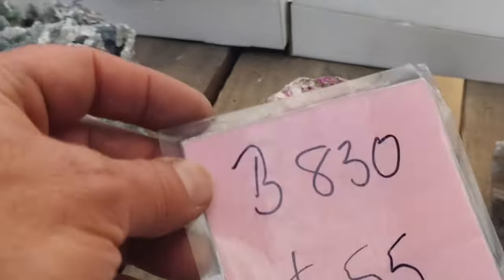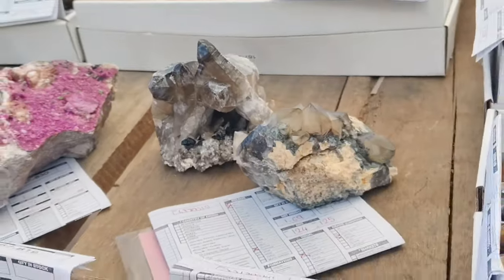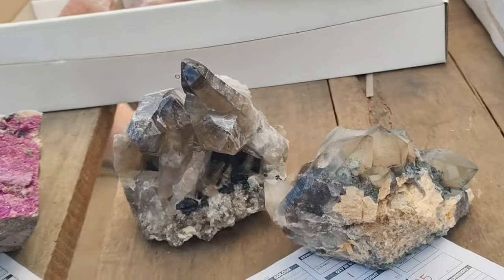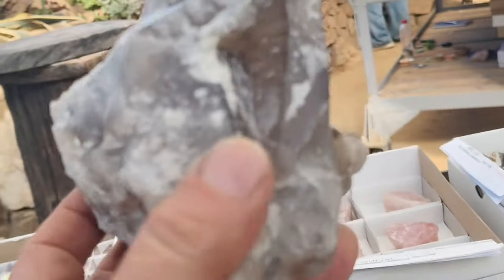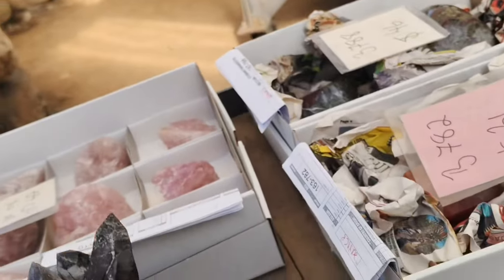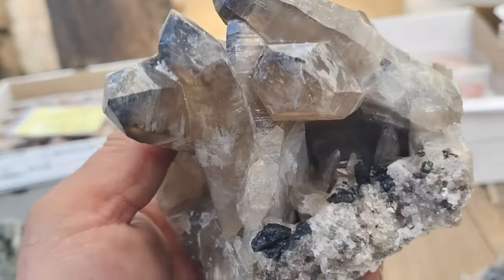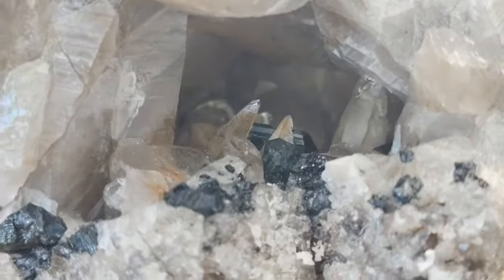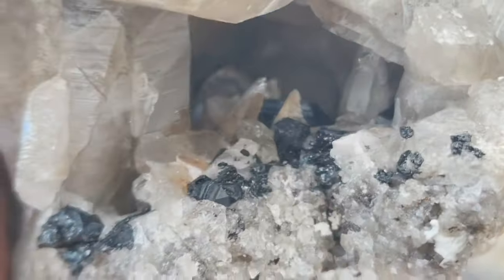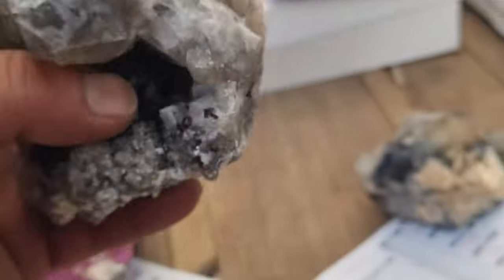That's for flat 830. And then last on the first trolley is an absolute winner. Look at the foitite. This is Erongo Smokies. I don't know if there's highlight opal. There is. We'll have to look. But that is a beautiful cluster. Look at that centerpiece in the middle. A nice big vug with black tourmaline as well. There's the highlight opal.